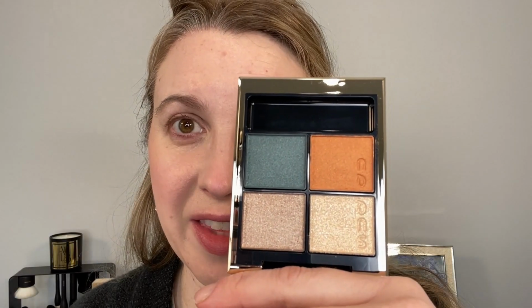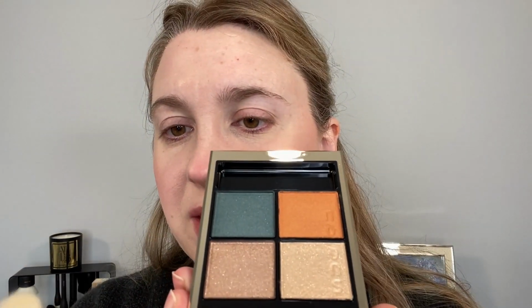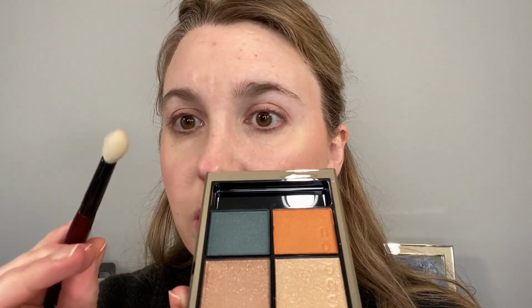All right, today we're looking at the 08 quad. I have to say, this is just so stunning. I really cannot wait to see this. And I want to try all 4 of the shades actually today. So we're going to start off with the Crease Pro from Sonia G.